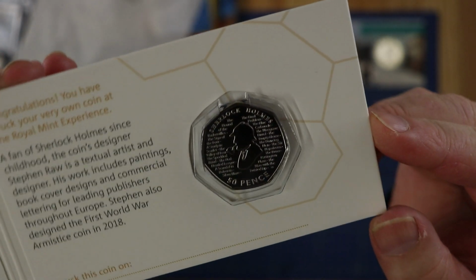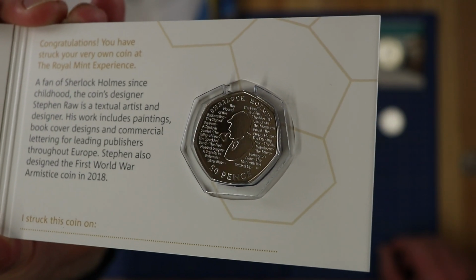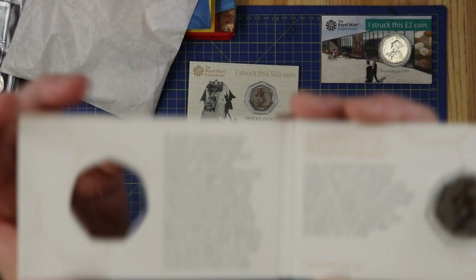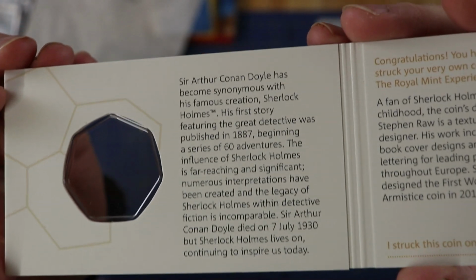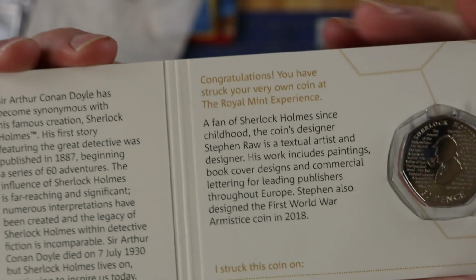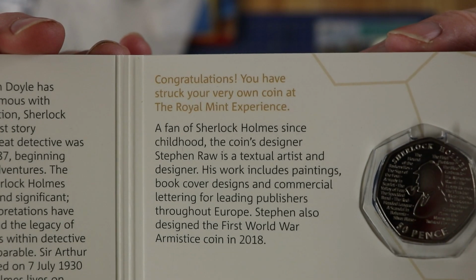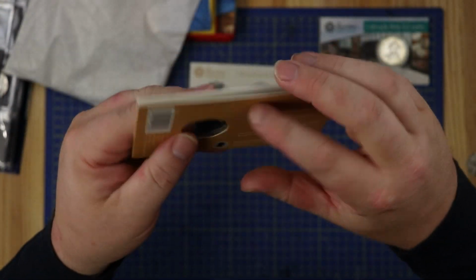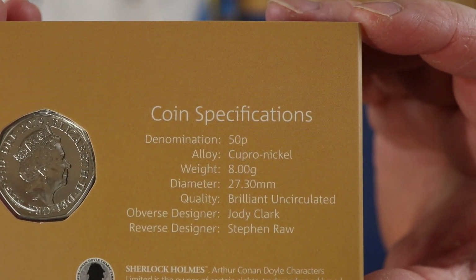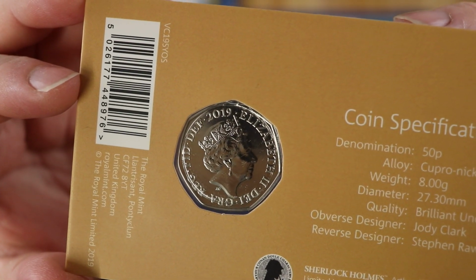It is absolutely amazing. So I love the silhouette of Sherlock Holmes in the centre and the name of the books around the outside. If I show you the pages on this card, you can freeze frame this if you want to. Have a little read. And that one too. That's really interesting actually about the design of the coin. Cool. And then we'll flip it over, show you the back. So there's all the coin specifications and the obverse Queen Elizabeth II 2019.